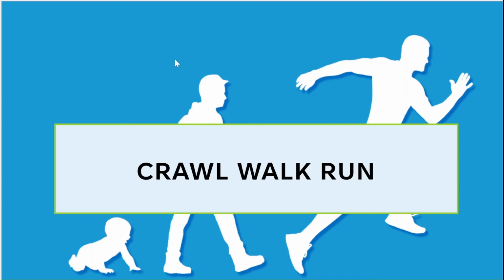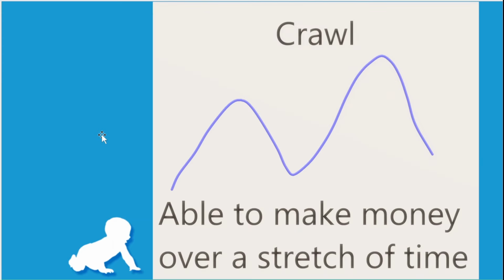So the crawl stage, let's talk a little bit about what the crawl stage means. This is where you actually have the ability not to just put on a single positive trade. Anybody can put on a single trade and make money. You can flip a coin, you could buy Microsoft tomorrow, and it might be up. In fact, there's a pretty high probability to be up these days, and then sell it. That doesn't make you profitable in any way. That doesn't even qualify you for the crawl stage.